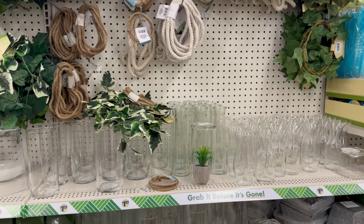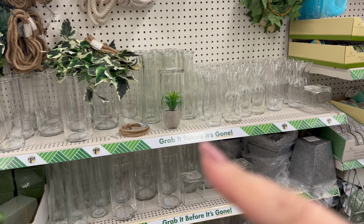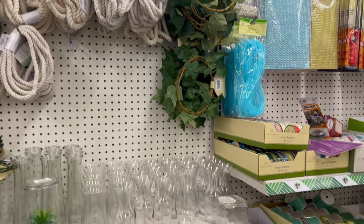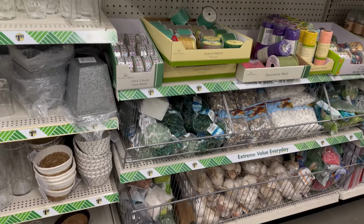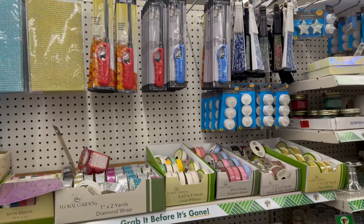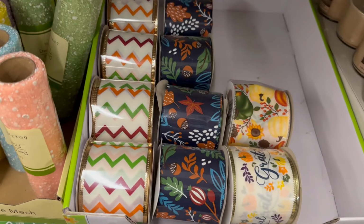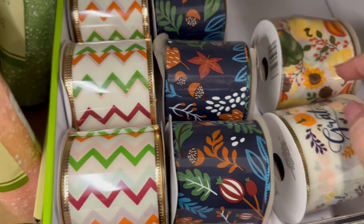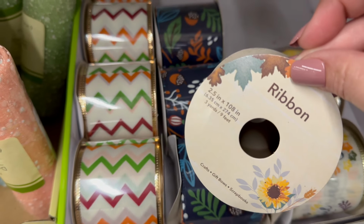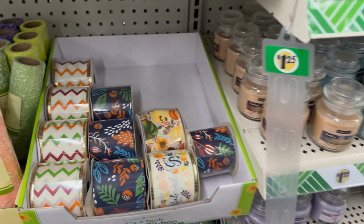Looks like someone was getting clever right here. Just put a plant and flip it upside down. How clever are you? Got those little lighters, the fans. Here's some new ribbon. These are cute. I like this one. And you get 2.5 inches by 108. It's pretty awesome.